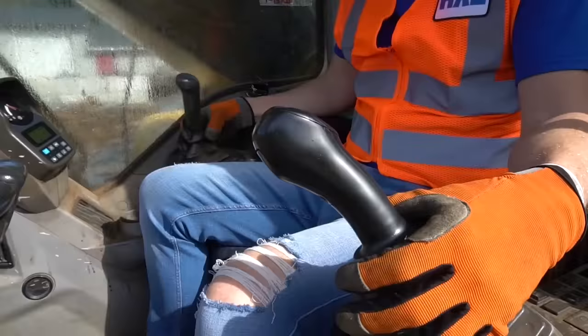Oh, that's really cool. Let's crank it up and see what it sounds like. Ready? Oh, wow. Oh, that's cool. You hear that? That's the sound of the engine. Oh, that's really cool. Let's go to the back and check out the back. Come on, let's go. Oh, wow.